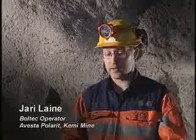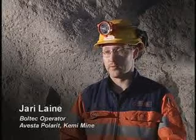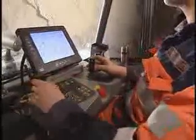Yes, it goes faster. We calculated 1.5 rounds per shift, but the Boltec manages 2 rounds per shift. And the Swellex bolts seem to be perfect for the prevailing rock conditions.